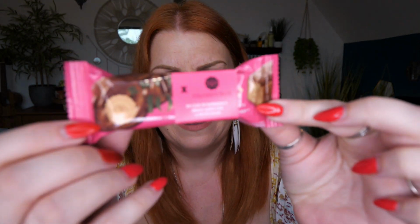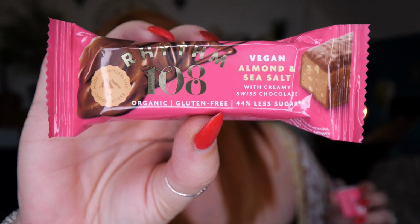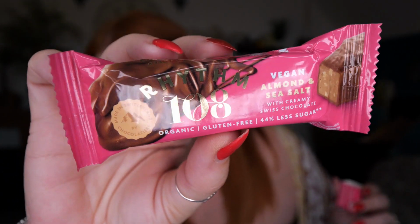So there's that. And we've got a sweet treat. We've got chocolate. And it says here, in case of emergency, break sleeve for a petite pause. This is the Glossybox. Celebrate 10 years of pioneering indulgence without compromise. Follow us and be the first to hear about our upcoming collabs. Oh, so Glossybox was going 3 years before I started subscribing to them. Gosh, 10 years ago, that's bonkers, isn't it? We have here a Rhythm 108, a vegan almond and sea salt with creamy Swiss chocolate. 44% less sugar. Handy for me, as I crave sugar like anything, so I've got to be really careful.